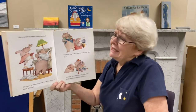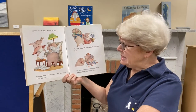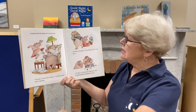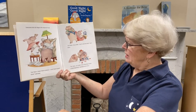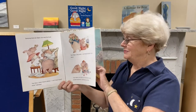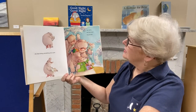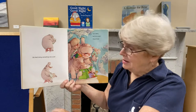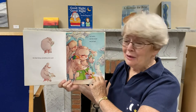Now, everyone told Lily Hippo she was too loud. "Lily Hippo, keep it down, please. I can't hear myself think," said Dad. "Lily Hippo, sing quietly. You'll wake the baby," said Mom. "Lily Hippo, you make more noise than a herd of wild elephants," said Lily's big brother. Lily tried doing something very quiet. What did she do? She read a story, but she laughed out loud. "Lily Hippo, not so loud," they said.